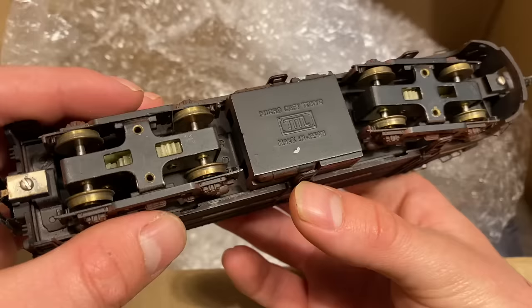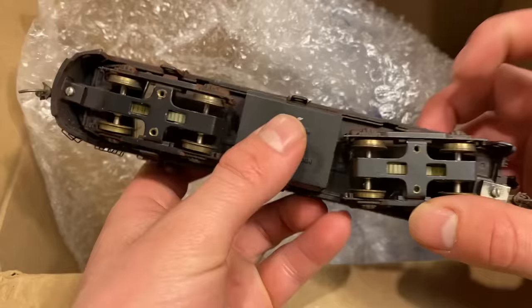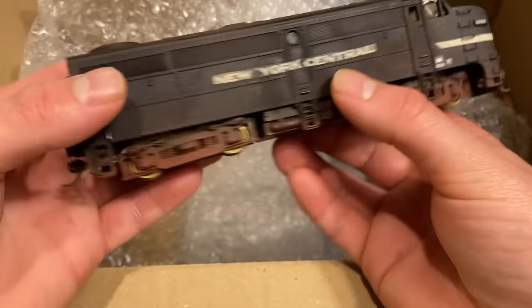Oh, nice. Microcast Tokyo, made in Japan. I have never seen this model of locomotive before. It feels like it's maybe die-cast? I don't know. What a unique-looking drive. Check that out. That's a really cool little locomotive there.